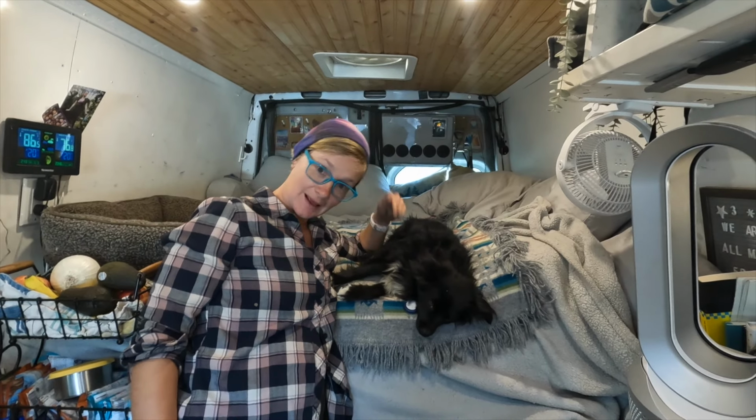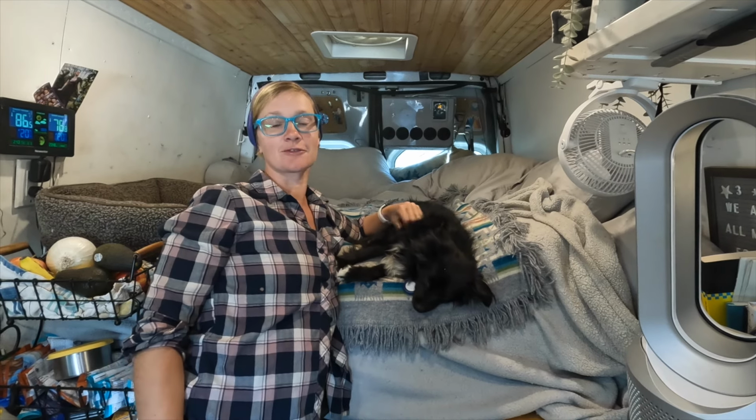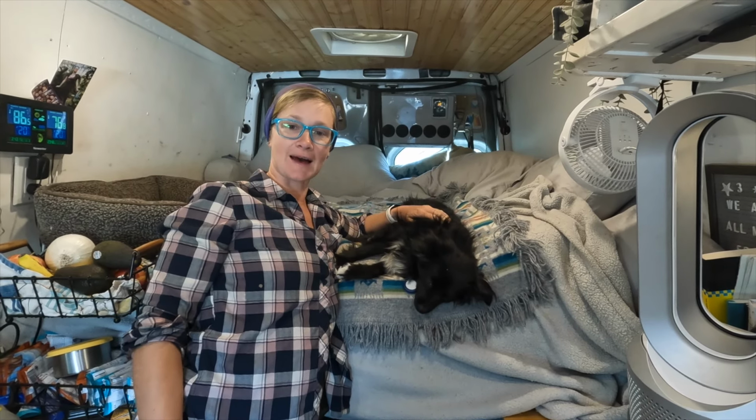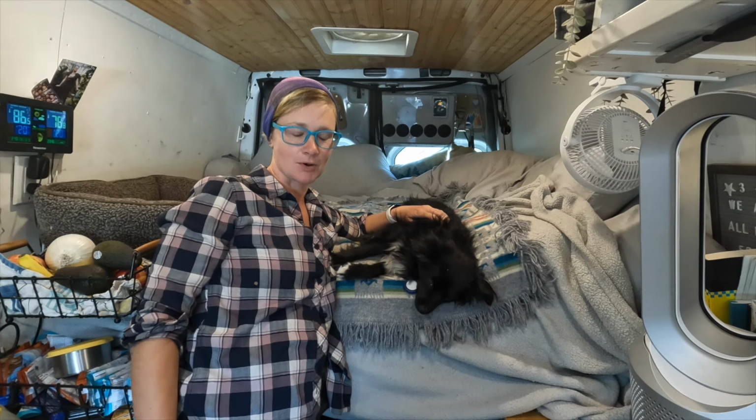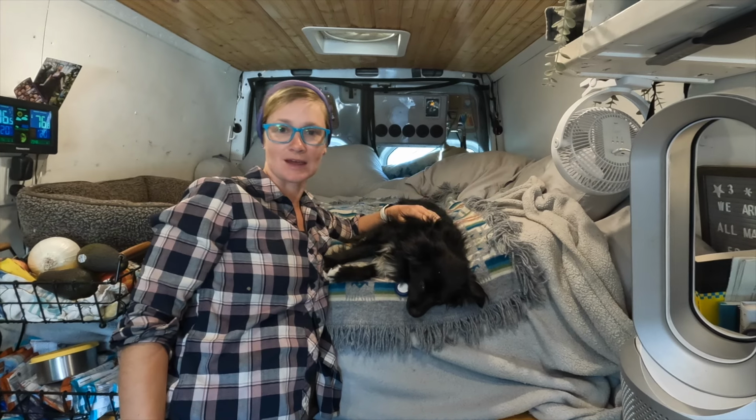And I've got this little doll who has 2 fur coats on her, and so keeping her comfortable, keeping her happy, and keeping her safe is really one of the most important things for all of my decisions in van life.